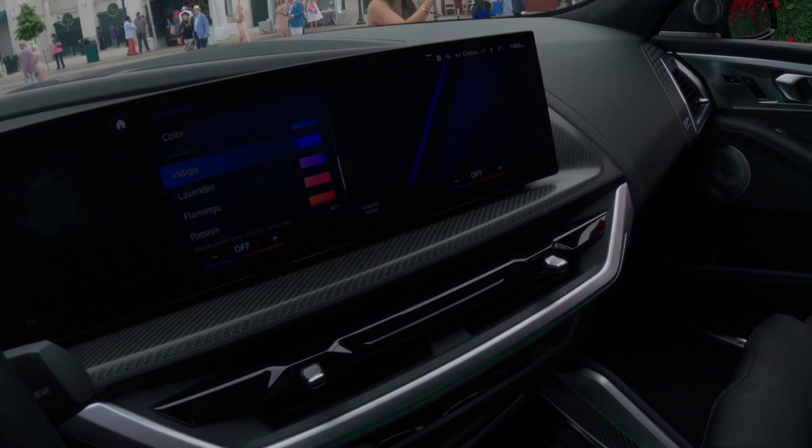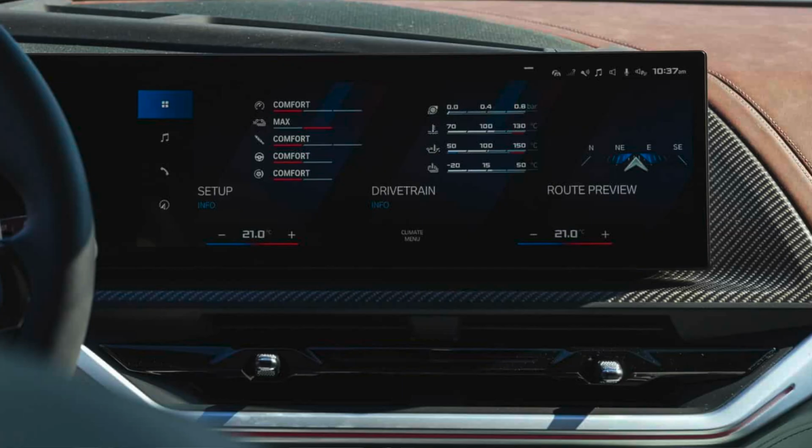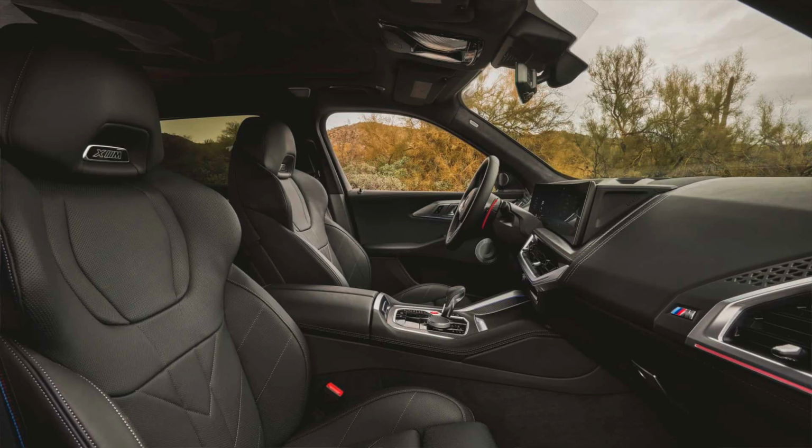And large curve display with iDrive 8. Correct. It comes with an M display, I'm assuming. Yes, this is the same M-specific display that is on all the M cars, so the X5M, the X6M. I also love the integration of this one compared to the other X5M models, for example, or X6M. It looks to be really nicely integrated here. Right. And the carbon fiber all around makes it look really, really sporty.